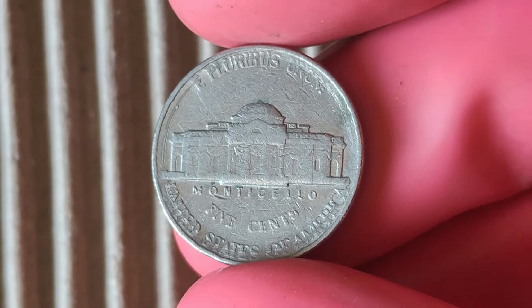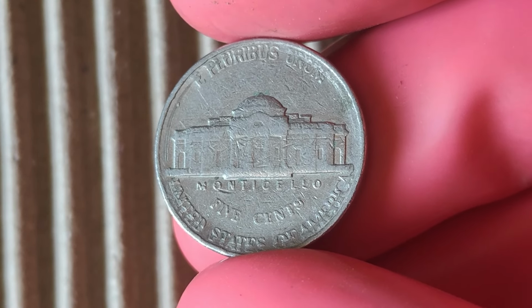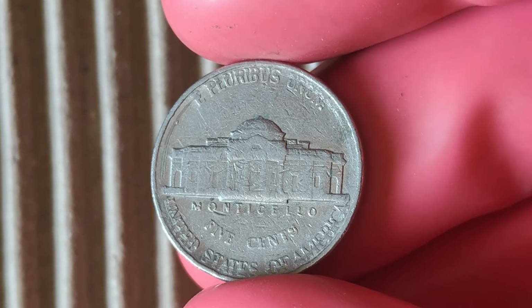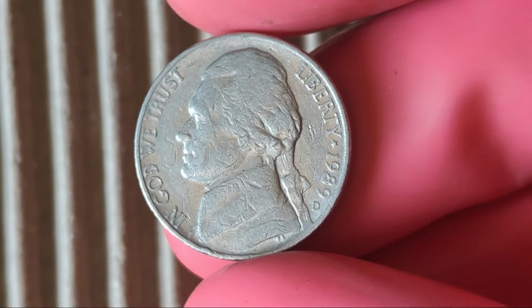Consider sending the coin to a reputable grading service. They can officially grade and certify the coin's authenticity and condition. If you think you have something special, this is the best way to find out its true value. Do your research. Watch recent auctions and sales.